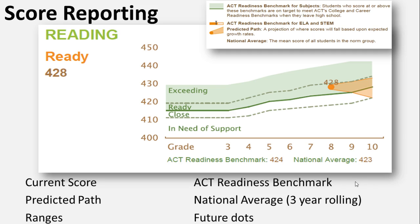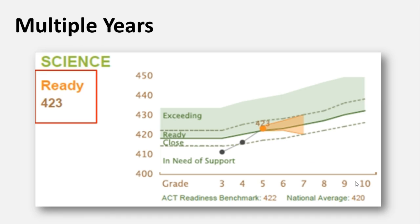Now, we've only done this for 1 year, so that's all your chart's going to look like. However, in future years, when we do this, it's going to look something like that. These gray dots are going to indicate where they did in previous years, as well as the current year, and that same cone as well. So we'll be able to have more of a longitudinal look at these results in future years, as well as a look at current progress, all in one. So I really like that about how these test results are reported.